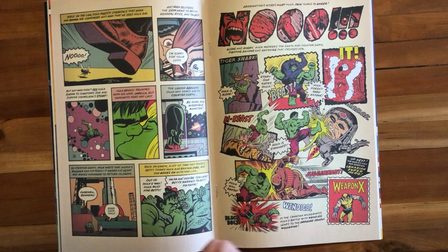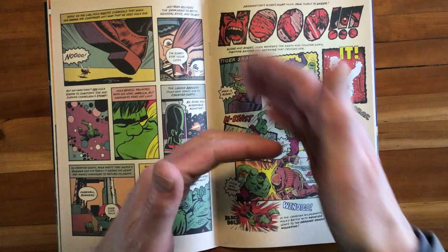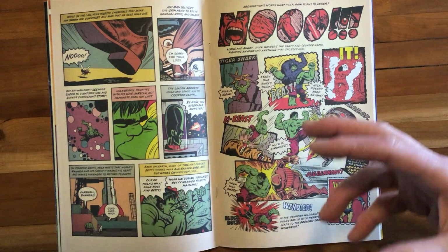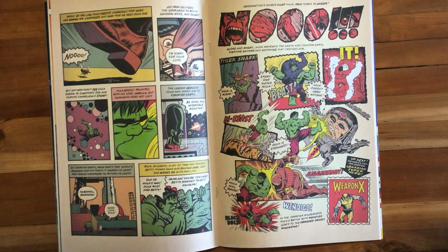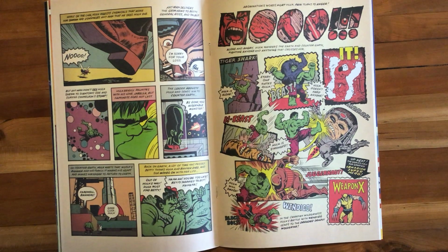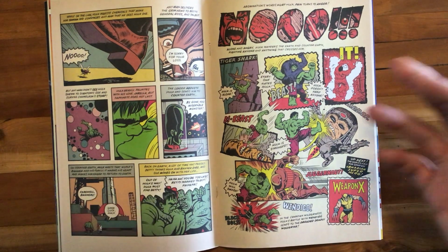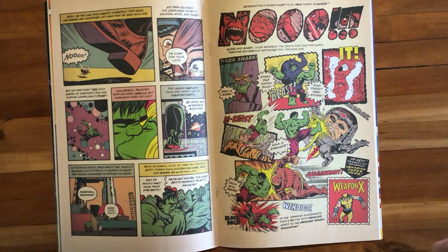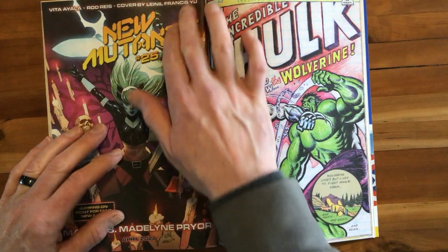I'm sure Jim's going to hear this a lot, but I'm a huge Bi-Beast fan, and so I wish Bi-Beast would have gotten a little more play in this book, but Jim's probably going to hear that from everyone who has a favorite Hulk villain. Oh, I'm a big Tiger Shark fan. I wish you would have shown more of Hulk's fight with Tiger Shark. There were so many awesome slugfests in this early period of Hulk, and even into the later periods. You've got to pick your spots. You can't show it all.